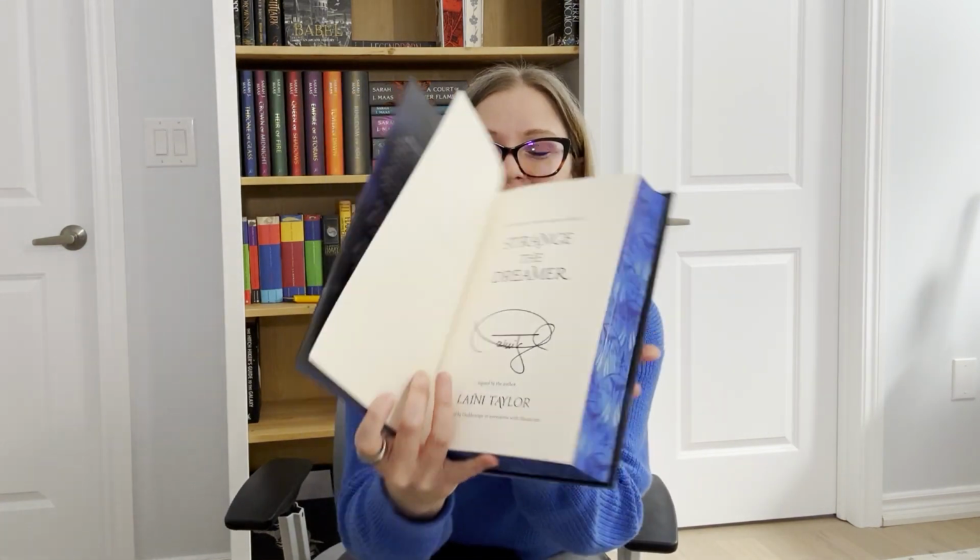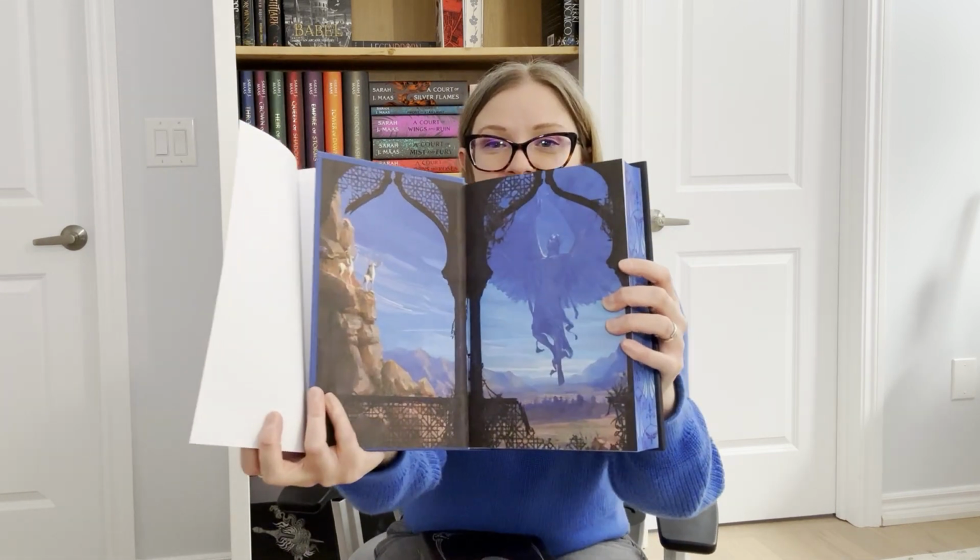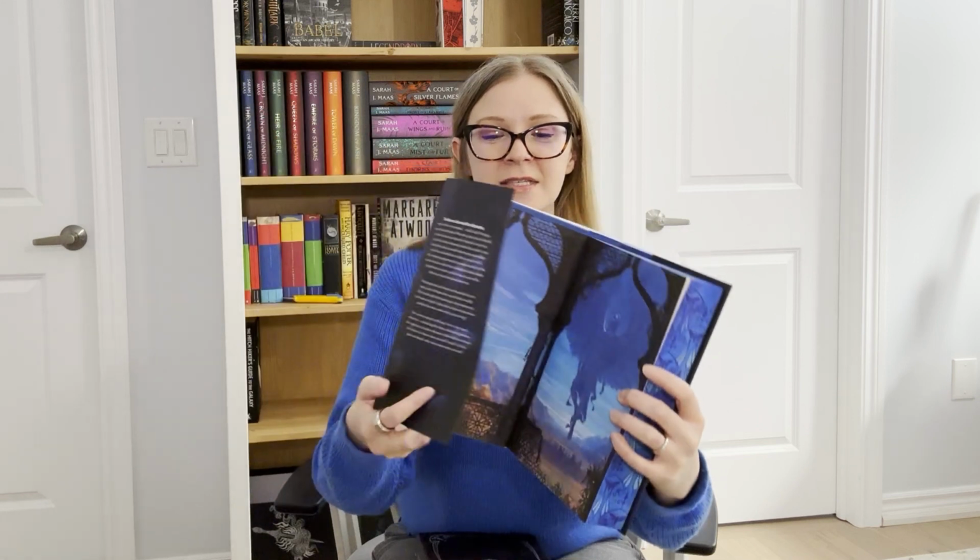So look at this. Here we go on the inside pages. Here we've got the signature. And the real reason why, probably the top reason why I chose this particular edition over the Owlcrate is because of these gorgeous end pages. The end pages were actually not published on the Illumicrate website, but I was curious about them. So I went to the artist's Instagram page and she had them posted. And as soon as I saw them, it was a done deal. I was like, I absolutely have to get this version because these end pages are so beautiful.